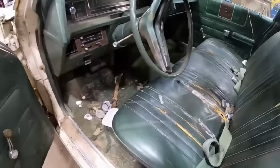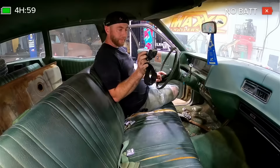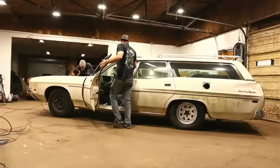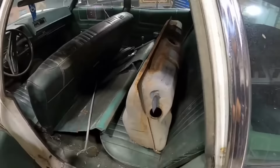The dash doesn't look too bad in here. Old handicap thing on the rear view mirror there. I have no idea if there's anything in the glove box or anything like that. I did notice in the back seat here, we have our fuel tank. So we're not gonna be trying to put fuel in this car from the fuel tank for sure.